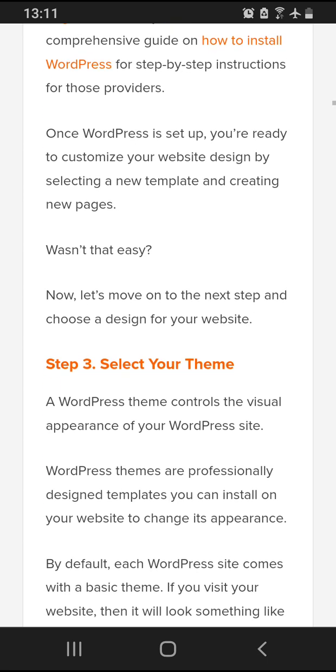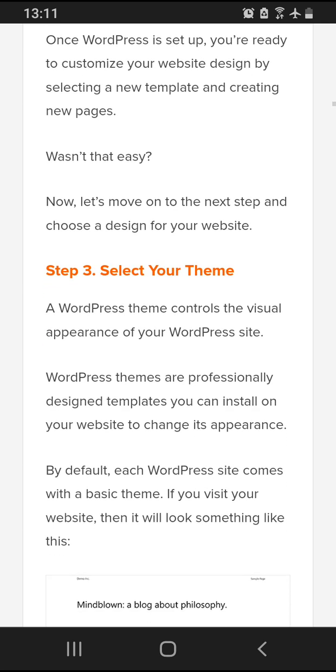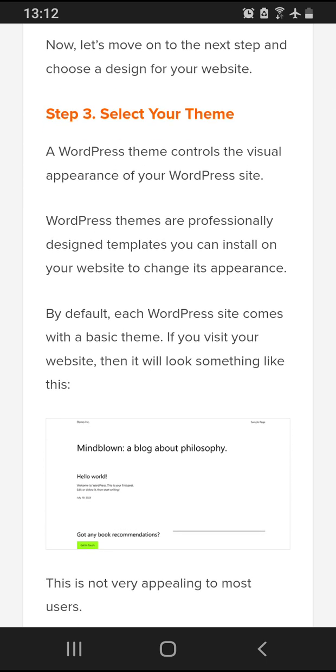Now, let's move on to the next step and choose a design for your website. Step 3. Select your theme. A WordPress theme controls the visual appearance of your WordPress site. WordPress themes are professionally designed templates you can install on your websites to change its appearance. By default, each WordPress site comes with a basic theme.